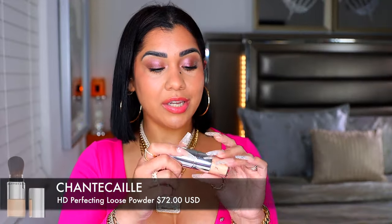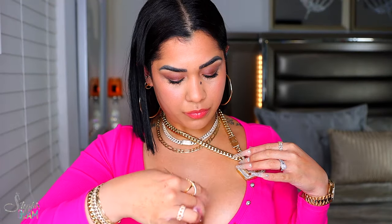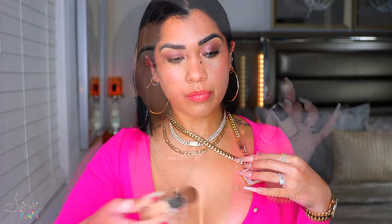And the HD Loose Perfecting Powder. This is glowy, so I only like to use it for the highest points of my cheeks. See, I like to apply it right here and right here, and on my T-zone. A shimmery, feathery loose powder that instantly lights up the skin with a warm, candlelit sheen, non-drying, and ultra-fine. Perfect for on the go. It's not messy. It's easy to carry around, throw in your purse.